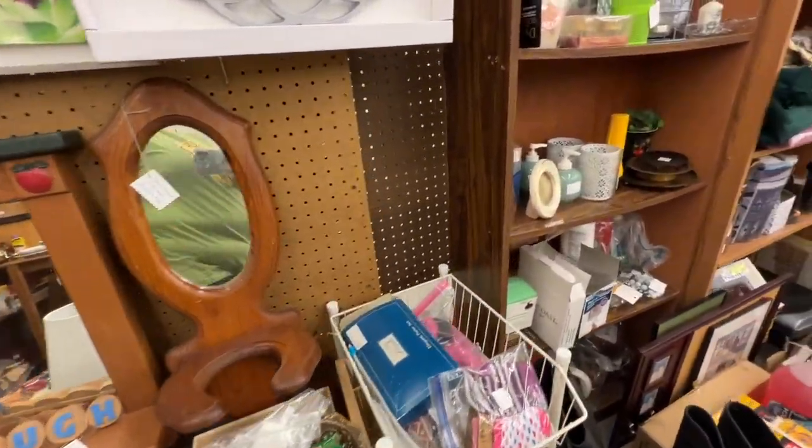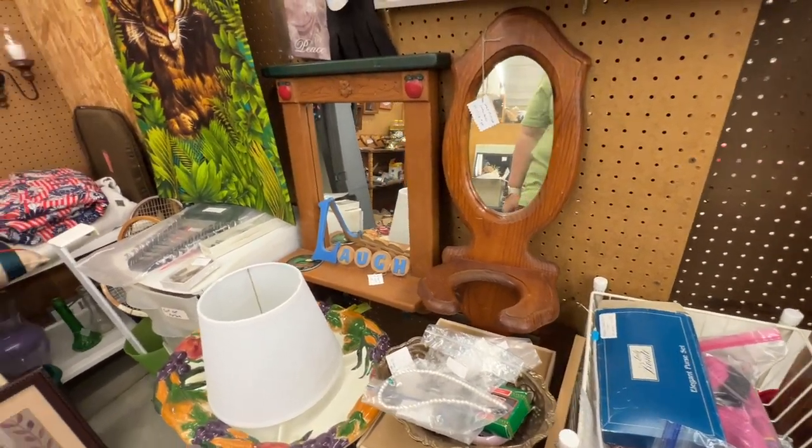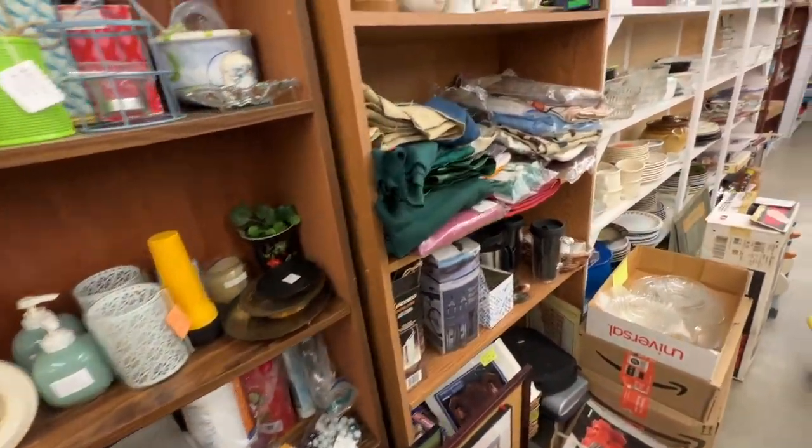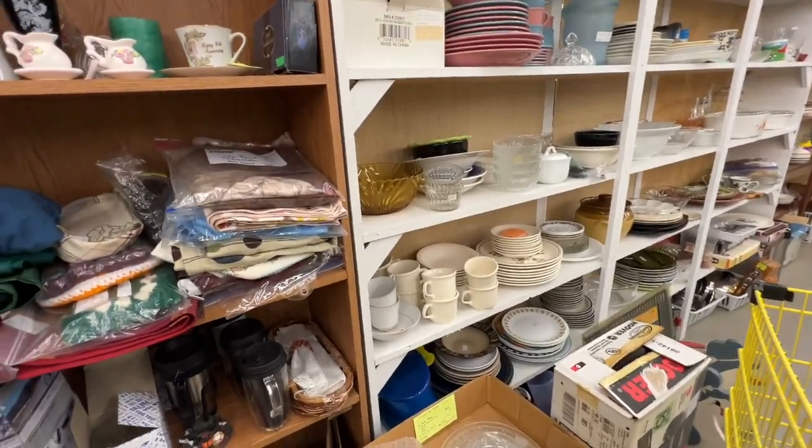And I spotted this mirrored coal oil lamp holder. They made these with mirrors in them because when you light the lamp, the mirror reflects the light and makes it brighter in the room.